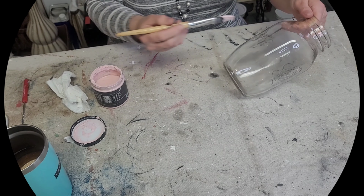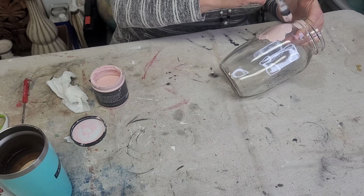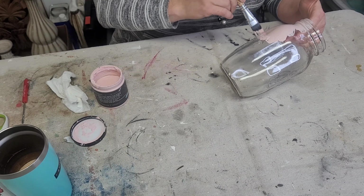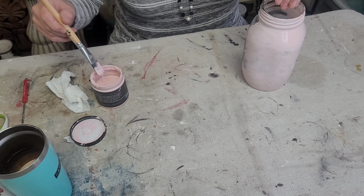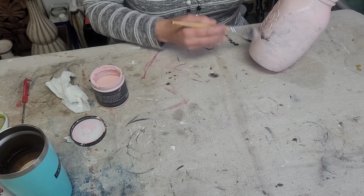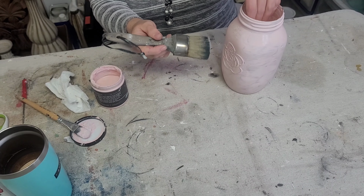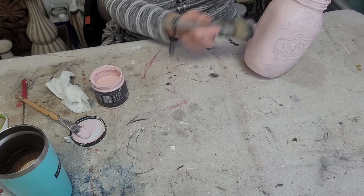For my fourth and final project for today, I had this beautiful jar that I found on my last thrift run, and I knew I wanted to paint it, so I decided what the heck, I would use it for one of my Valentine's Day projects. So here I am giving it a good coat of Petticoat Pink by DIY, and then going over it with my brush to pounce the paint on.